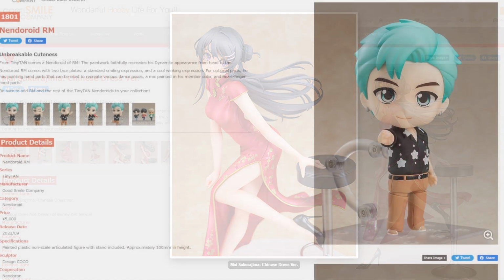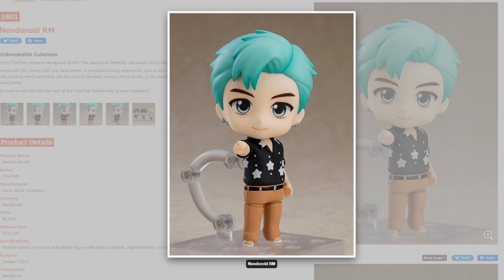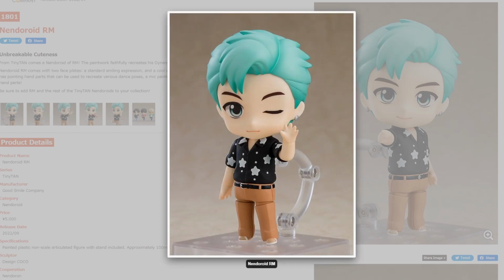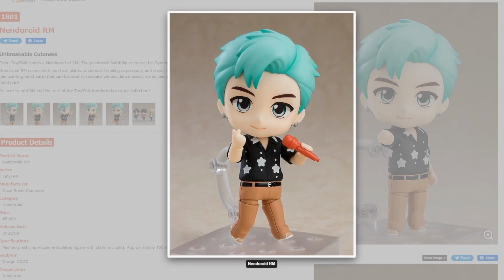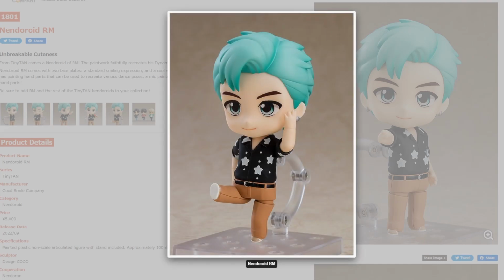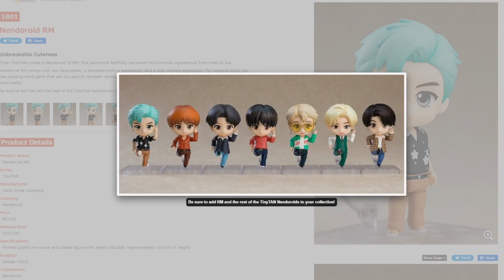That's kind of weird. Every single BTS member is getting a Nendoroid, and they're all releasing at the exact same time for 5,000 yen each. I think that's kinda crazy to ask your fans for like 35,000 yen all at once, plus shipping and whatever else fees might be included.